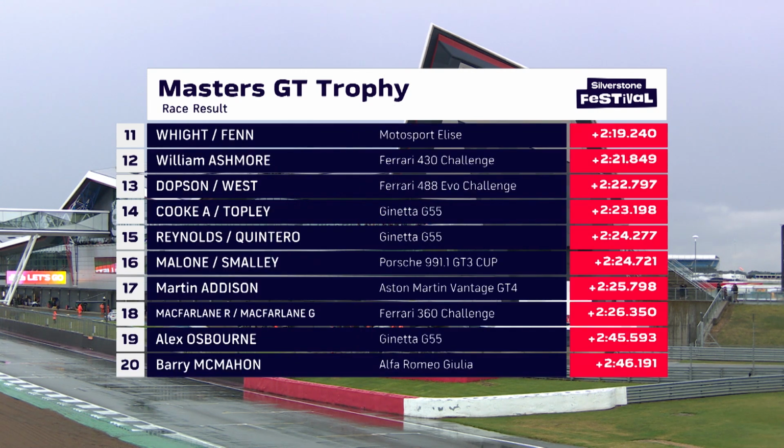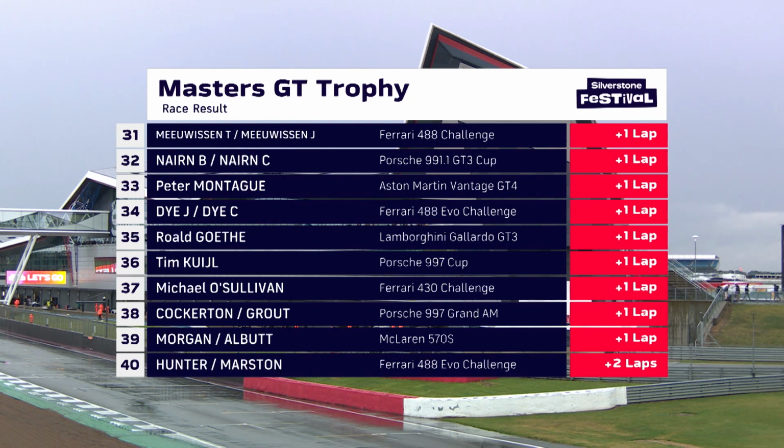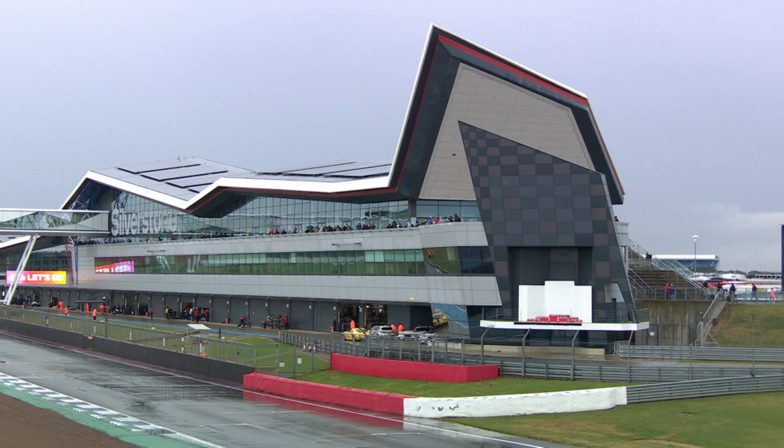And those who opted for a second pit stop, and we're talking here particularly the Malone and Smalley GT3 car, and also Jonathan Mitchell in the Ferrari number 51, they were caught out having made that stop by the end of the race and not everybody else having gone in for tyres. So yeah, the McAnultys had a longer stop and also stopped to change tyres. So all sorts going on. Craig Wilkins ending up in 24th after starting very strongly. But it was a tricky race for a lot of drivers with the return of the rain. Almost everybody who was on slick tyres at the start struggling with that. So there you go, that's the way it finished, a whopping 45 car grid.